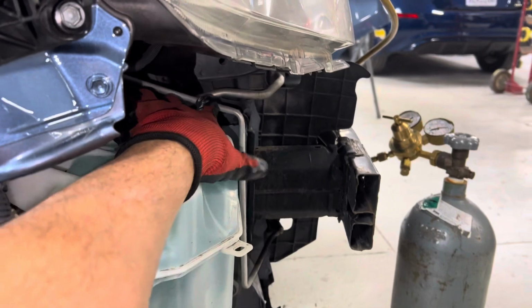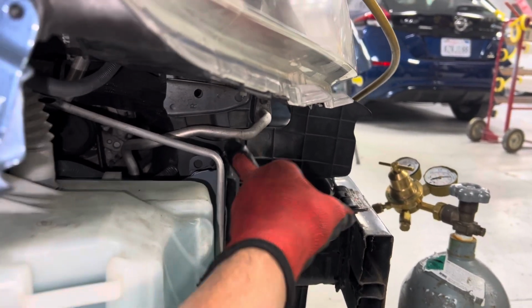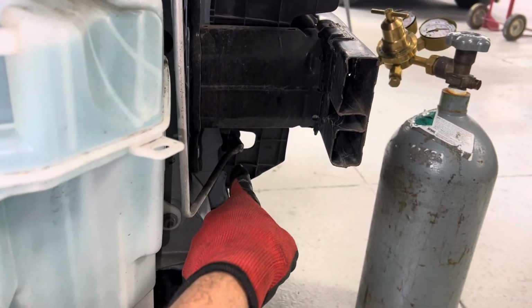The air conditioning line, as you can see, here's the vapor line, high pressure discharge from the compressor. Here's the liquid line returning to the expansion valve. And you can see the damage right there.